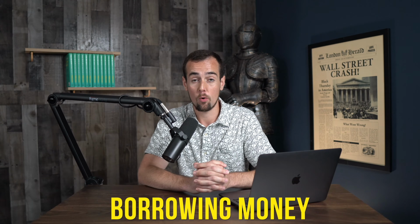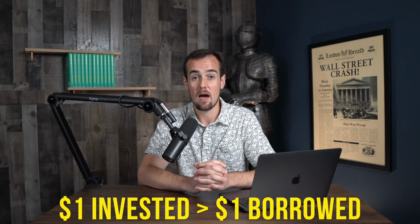Next up, let's cover Robinhood margin. Investing on margin means that you are borrowing money from your broker in order to have more money to invest with. And the way this works is they will typically match you $1 for every dollar that you have invested in eligible assets that can be borrowed against.